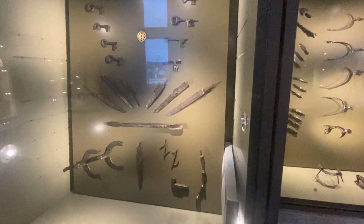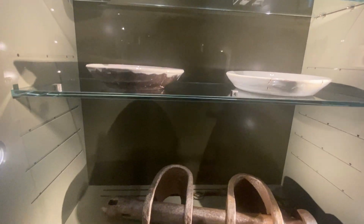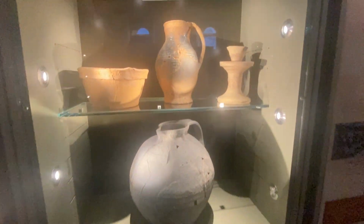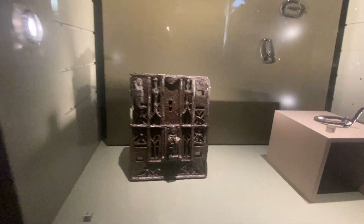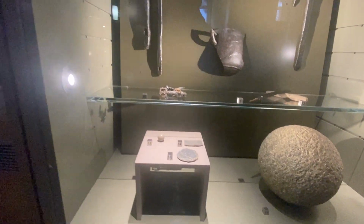Equipment, military equipment. We've got domestic equipment, all from the 10th and the 12th century. Amazing. And then we've got finds from the prison from the 16th and the 19th century. Ceramics from the end of the Middle Ages, from the 15th century. And keys and locks. Old door locks. Armour, tools and things. What's this? Christ de la Chapelle, Saint-Léonard. They even found an old cross. Very interesting.